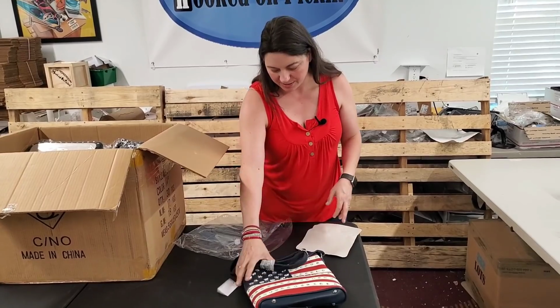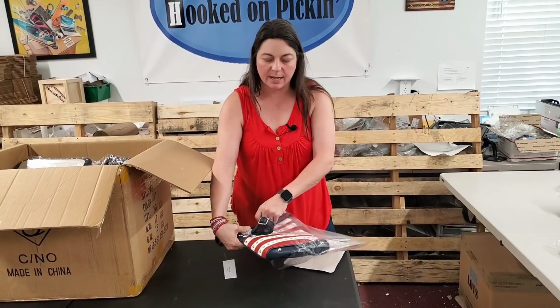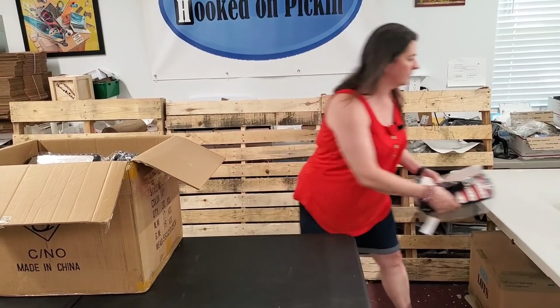I love the patriotic ones. I just do. As you can see. But there's many that are like this style with different designs on it, like cross bling and just different things like that.